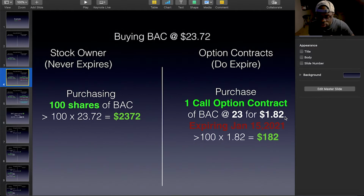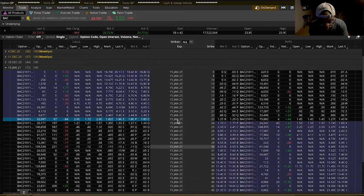That's where the 1.82 comes from, and why I'm saying at 23, because I'm buying the right to buy it at exactly 23, and it tells me this is how much the contract would be, and that's one contract. And like I said, it does expire. So I chose my expiration to be January 15, 2021. That's almost 2 months from now, pretty much. We're in November. So you can see the expiration date right here, January 15.